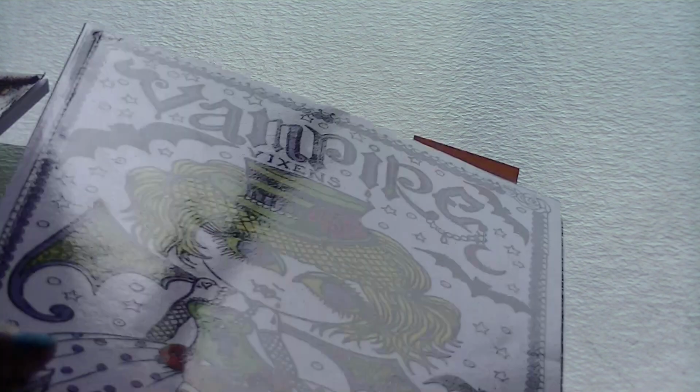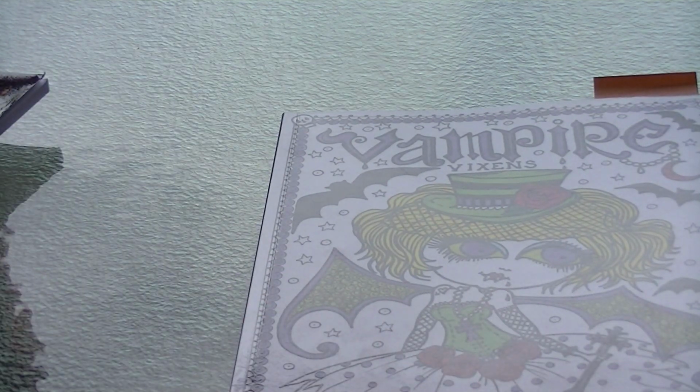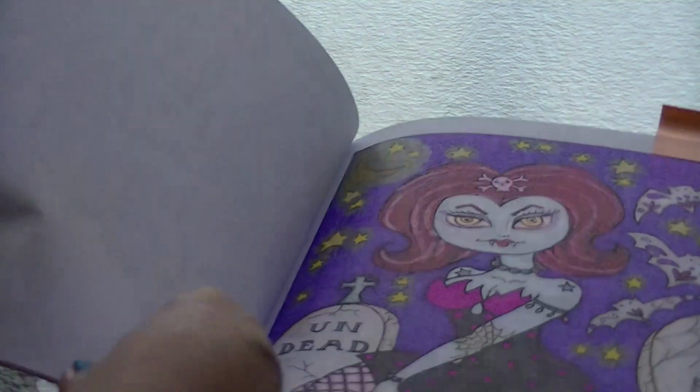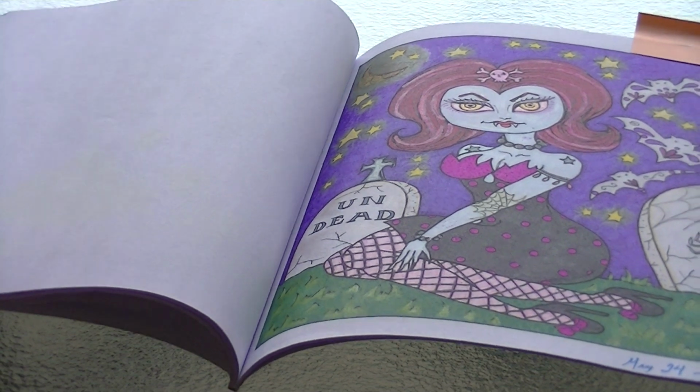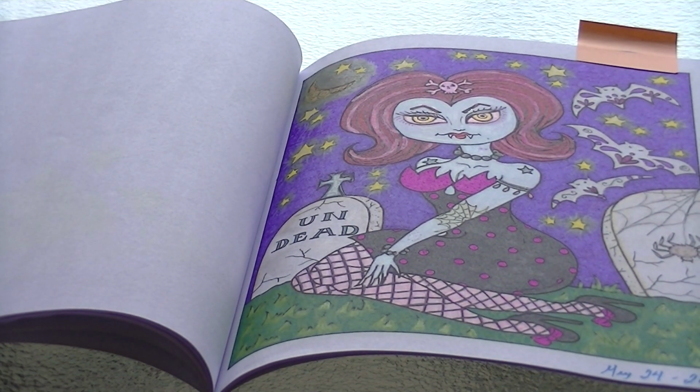I did one from Vampire Vixens, Deborah Miller. And this one I actually did for a coloring contest that they had in the Deborah Miller Facebook group. Let me find it here. Is it in camera? So, and I won. They chose 4 winners, and I won a book, so that was really cool.